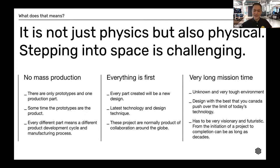These projects are normally collaborations around the world. It's not like a single country or single team can achieve them. So communication and working with people all around the world is also very, very important. And some of the missions take a very long time. When we send a probe to the edge of the solar system, we're talking about 20 years.